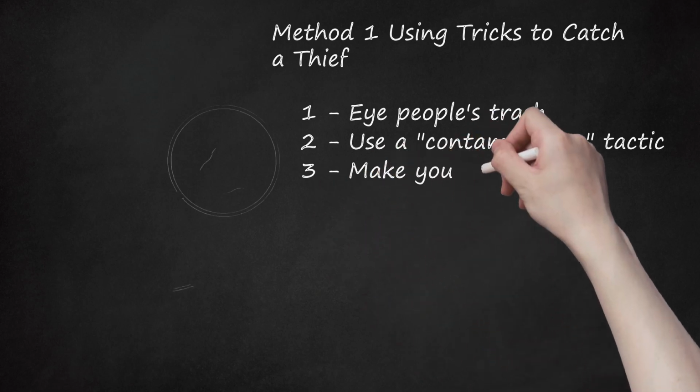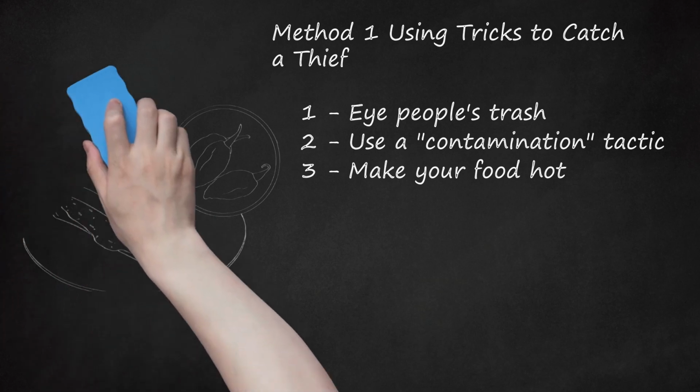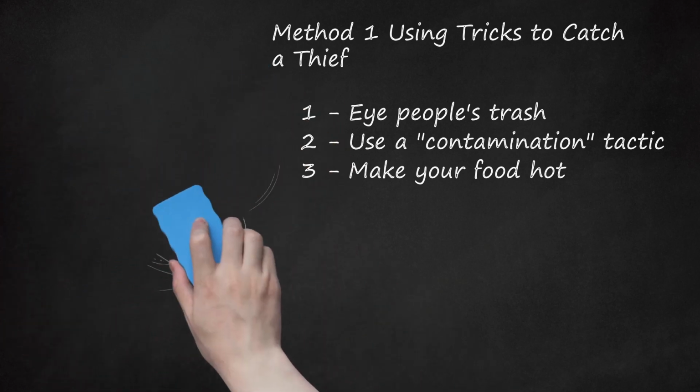3. Make your food hot. One way to catch a thief is to spice your food with something particularly hot, such as a ghost pepper. You should be able to tell who ate it, as that person will end up sweating and probably need lots of water. If you spike your food this way, make sure to keep an eye out around the office. Keep in mind, you could face some legal ramifications with this tactic, particularly if it harms the person in some way, such as they are allergic to peppers.